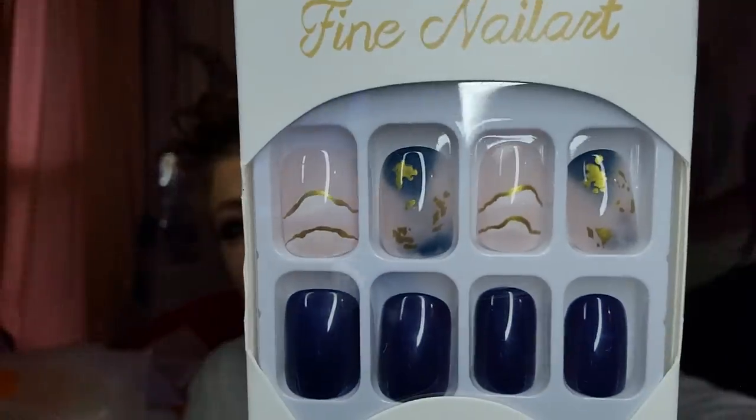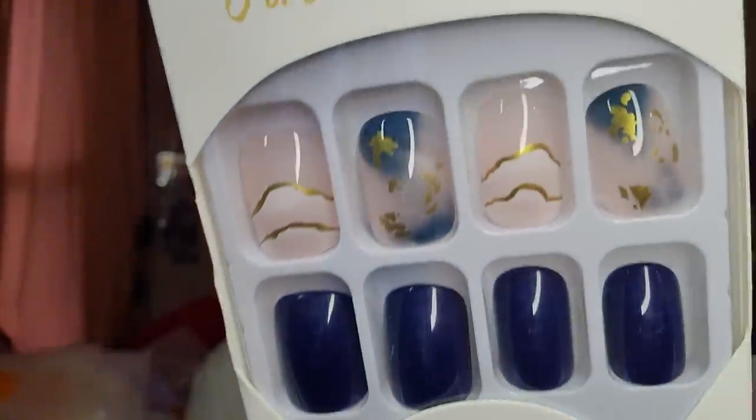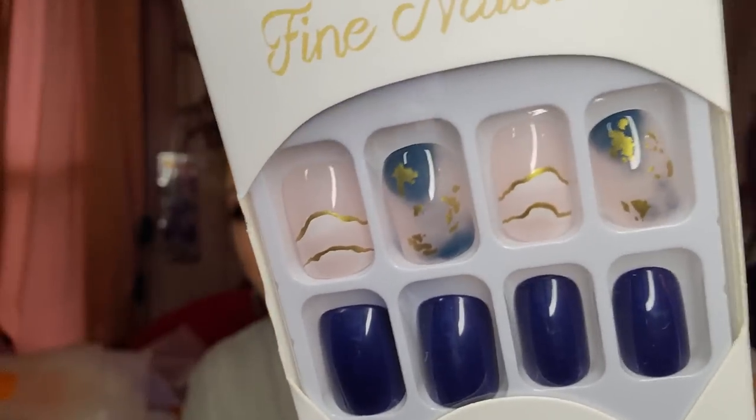$1.39. And these are really pretty. Look at that. They're kind of abstract. You get the blue regular nail. And then your accent nails are kind of like crystally or just some abstract gold layered. They're beautiful. Gorgeous. I'll keep those bad boys all together.